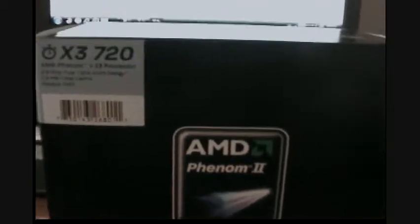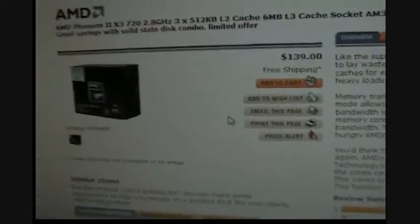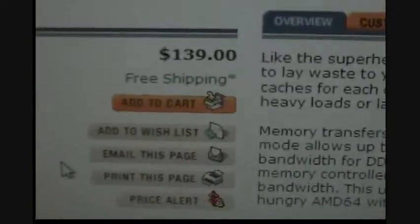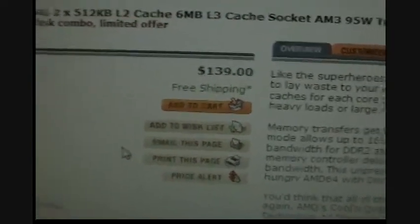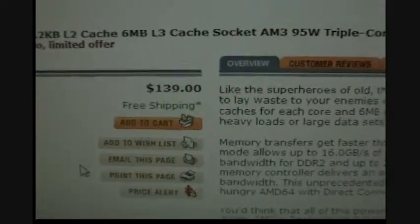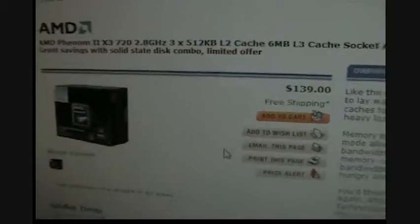Now I want to talk about price for a little bit. This is exactly where I'm getting this CPU from, newegg.ca. This is the same price as I paid weeks ago, with free shipping. At this price, I think it definitely is a steal. For you guys who live in the States, if you check newegg.com, you'll get it for something like 110 US dollars, which I think is a better deal. But yeah, it's just good.